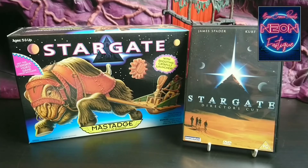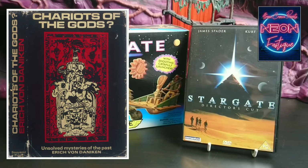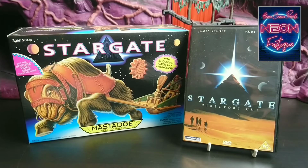And for me as a teenager, it ignited my interest in Egyptology, aliens, and caused me to question the accepted view of the pyramids from ancient Egypt and what really was their purpose. Now, if that is a train of thought that does interest you, look up a book by Erich von Däniken called Chariots of the Gods. That's all I'm saying, just give it a read. But back to reality, let's take a look at the action figure line for Stargate.